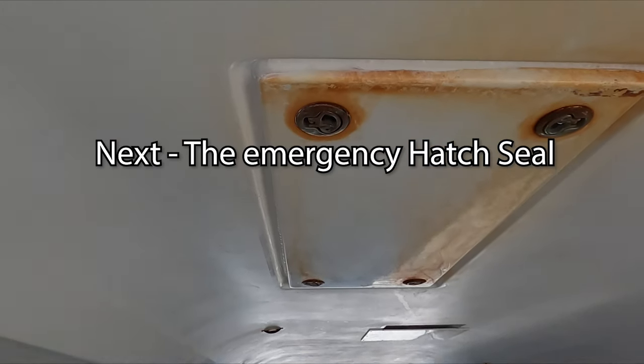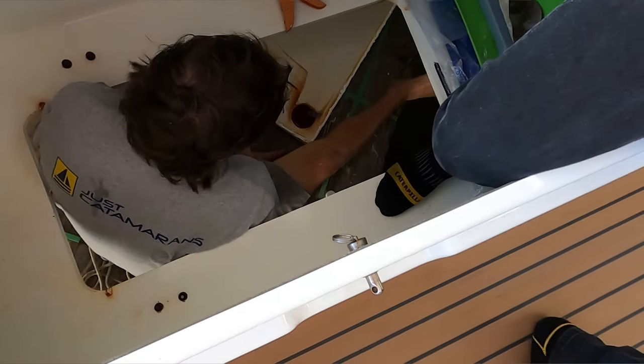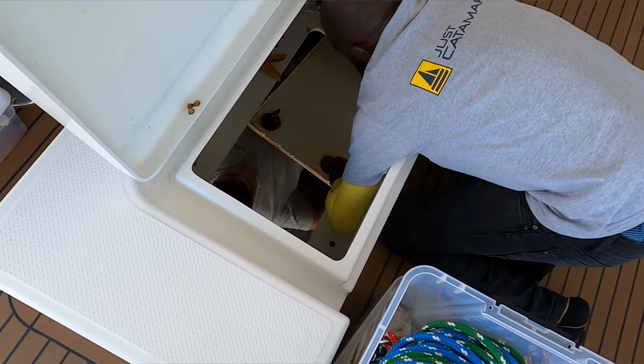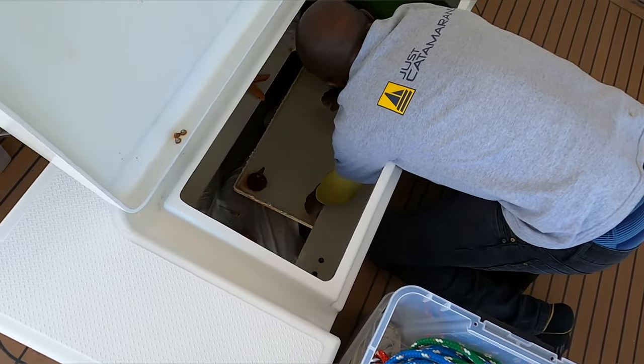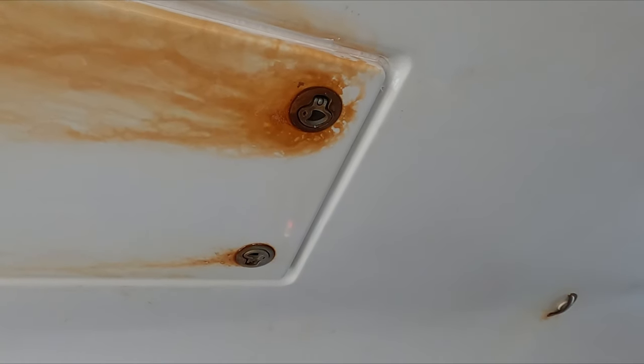Underneath here, we had this hatch sealed in completely because, as you can tell, look at these handles, they are all rusted and they look like hell. So I had this thing completely sealed in so there'll be no more water egress. The handles were holding the plate in while the sealant dries. I think it's dry now.